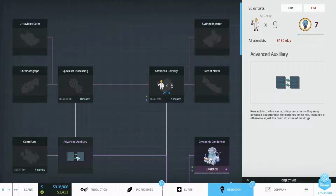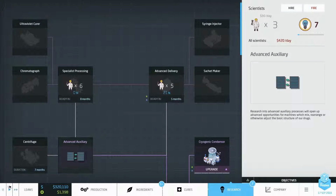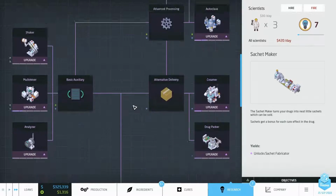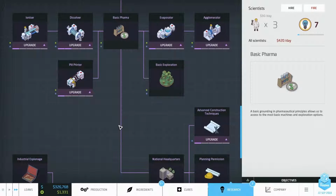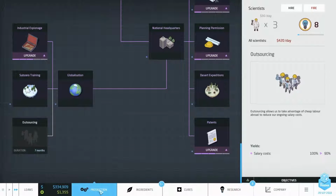But I just got advanced auxiliary. I'm getting advanced delivery as well. Let's go for specialist processing. I have not used the centrifuge in the intermediate scenarios as of yet. Speed this up. Frame rate's quite low at the moment, and that's worrying me for encoding this episode.